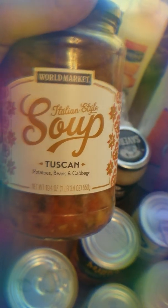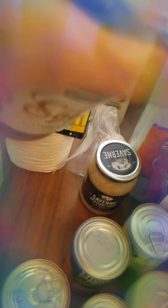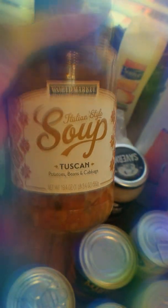Those are good. They had this soup. Oh yeah, let's see. World Market, $6. My goodness. World Market Italian style Tuscan. When I saw potatoes, beans, and cabbage, I was speaking 3 of my languages. So my kiddo is not a big soup fan, unless it's like tomato. So that will probably be mommy meals or lunch. And then I think, yeah, we got the Oreos. I think that covers everything.